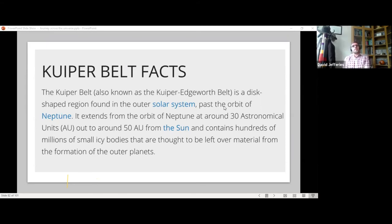Now, the largest object in the Kuiper Belt is dwarf planet Pluto. Its status as part of the belt is what caused the planet to be reclassified as a dwarf planet in 2006. Eris is larger than Pluto, however. It is located in the scattered disk, although it was believed that it was originally found in the Kuiper Belt. Neptune's moon Triton is also larger than Pluto. It's believed to have been captured from the Kuiper Belt due to gravitational encounters. The Kuiper Belt is similar, as we say, to the asteroid belt, but it's much, much, much bigger.